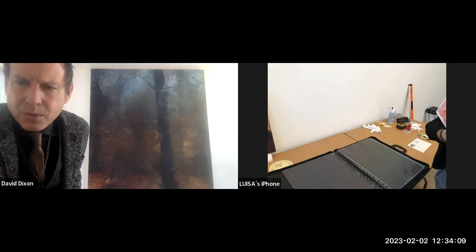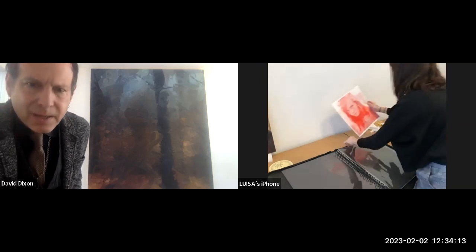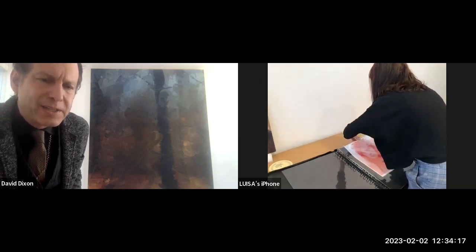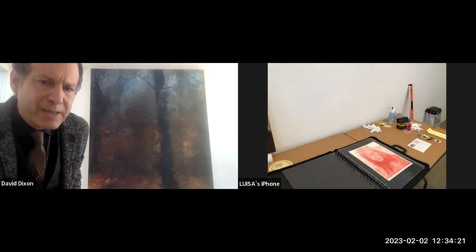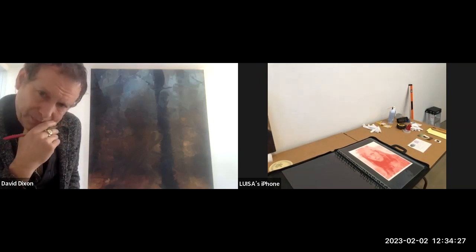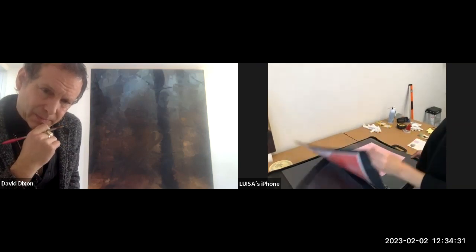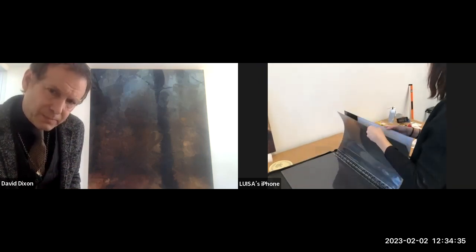Douglas Ross, who may come in later, knows Alex's techniques better than I do. But Lou, that one, does that look like it's done with a brush? Or is that one pencil? Pen, with a pen. Pen, okay. Yes. But not a ballpoint, necessarily. Ink pen. Some kind of ink, okay.